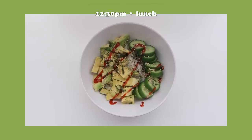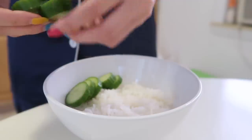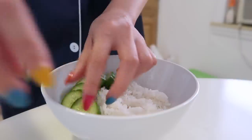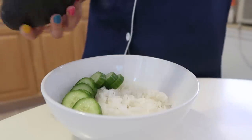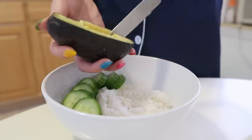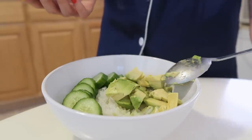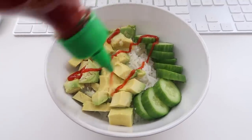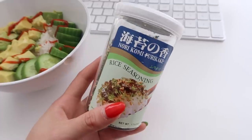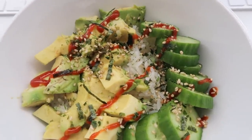For lunch, I made a little rice bowl that I topped with cucumber and avocado. And of course, you can't forget the sriracha. I'm also using this rice seasoning with dry seaweed and sesame seeds for extra flavoring.